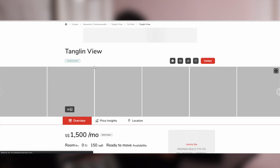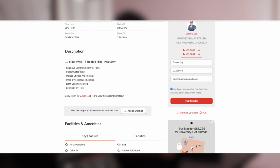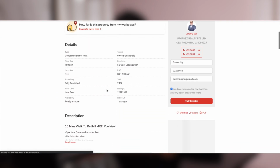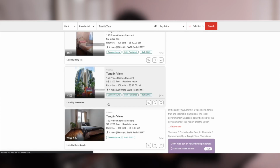The other one, there's another one which is Stunning View. Also, room rental, 1,500 a month. Over here, again, the price includes just one pax, right? And light cooking is allowed. Again, they have weekly cleaning, so on and so forth. All right. And for the common room, if you go here to $1,200 a month, right? Here it tells you again, it's just for one pax. It doesn't state whether this is with or without the landlord though, right?